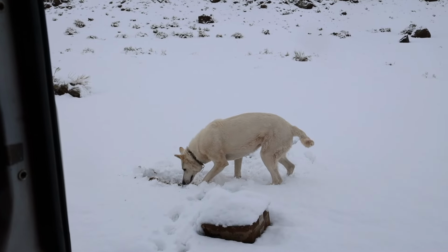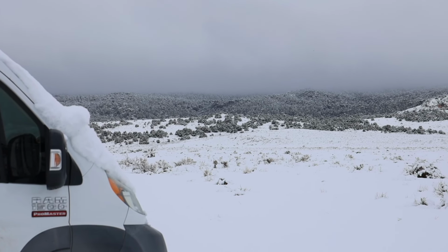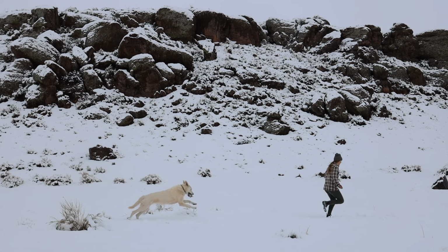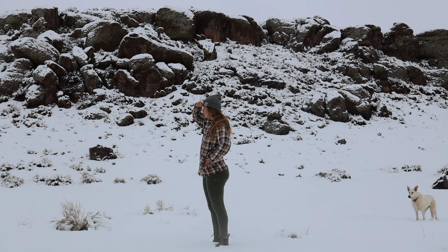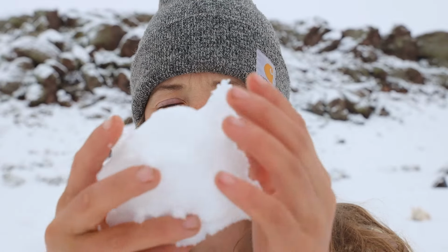I will admit I half expected to wake up and the snow be almost gone, but sure enough, still snowing this morning. It is so beautiful. It really feels like a spring snow. Like, it's warm outside. It's really, really moist snow. I bet all of these plants are so happy. I can't believe how beautiful this is.